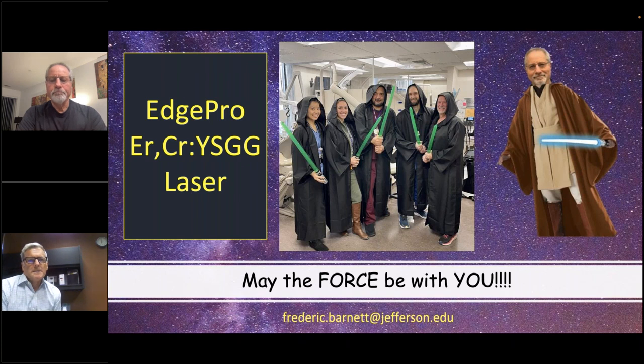Excellent. Is it a good idea to block one canal and then irrigate and use laser energy on the other canal so that the debris doesn't go from one canal to the other? The debris is never going to jump into another canal because of the cavitation, where it's all coming out of the chamber. So I don't believe that will ever happen.